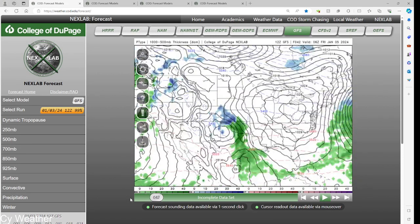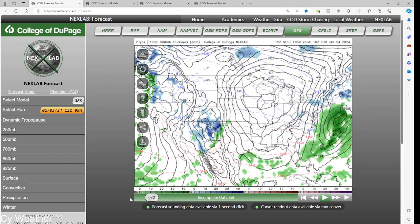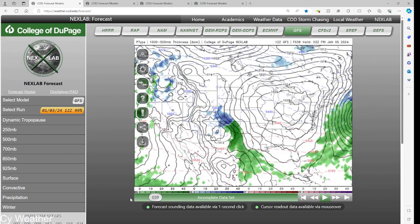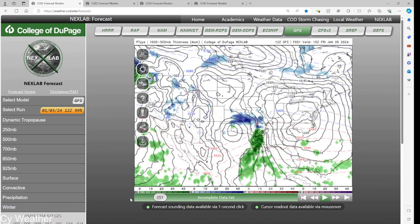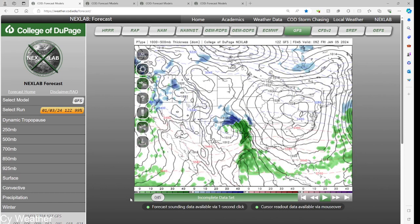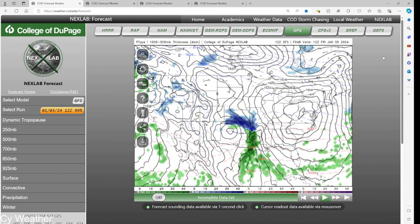But then we take a look at this other system that starts to really ramp up as it goes into the areas of New Mexico, into the portions of northern Oklahoma, and into some of the areas of Kansas. And you can see that this storm system does start to move eastwards. And the storm system we're looking at is this one right here. Now, as you can see, this is the first one that we are taking a look at right now.